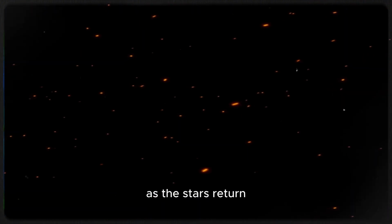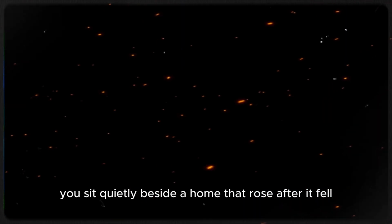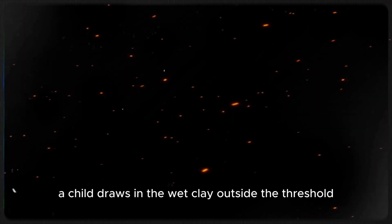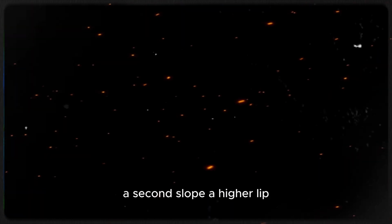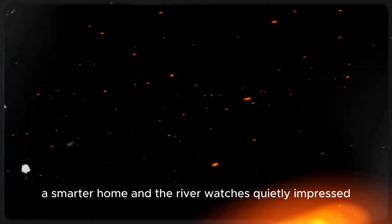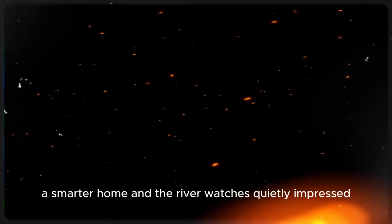As the stars return, you sit quietly beside a home that rose after it fell. A child draws in the wet clay outside the threshold, not shapes, but reinforcements. A second slope, a higher lip, a smarter home. And the river watches, quietly impressed.